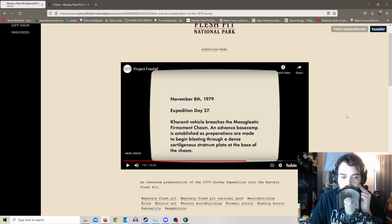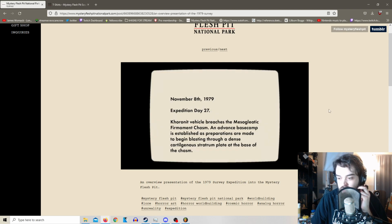Day 26, the Let's Get Buried Alive vehicle breaches the Mesogletic Fermion Chasm. An advanced base camp is established as preparations are made to begin blasting through the dense cartilage stratum plate at the base of the chasm. Day 27.